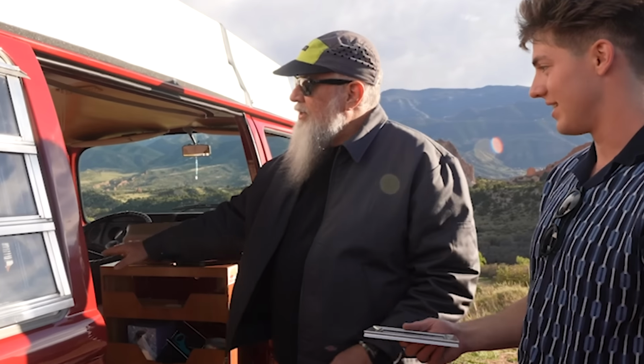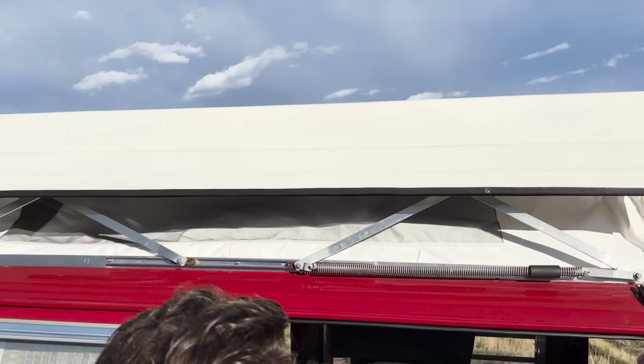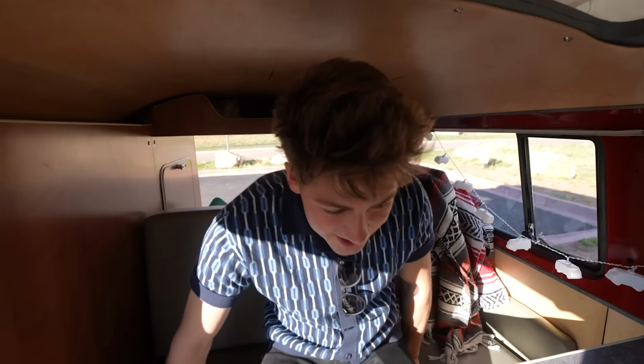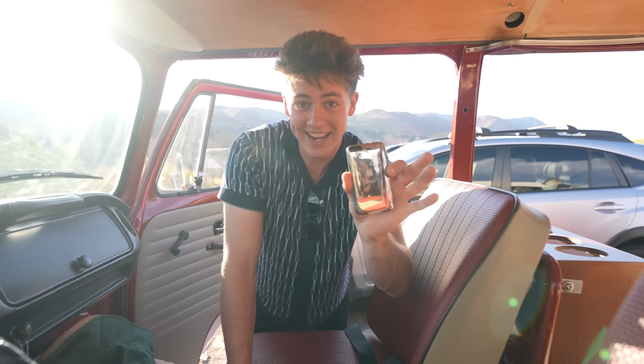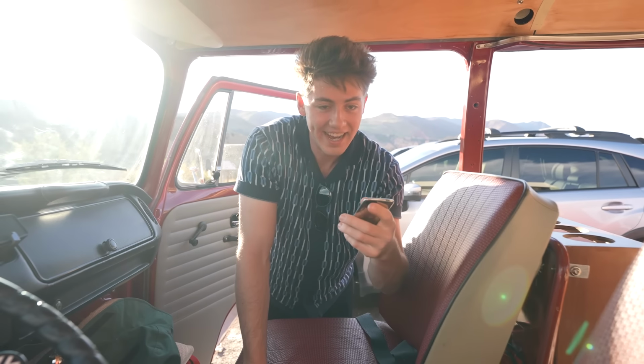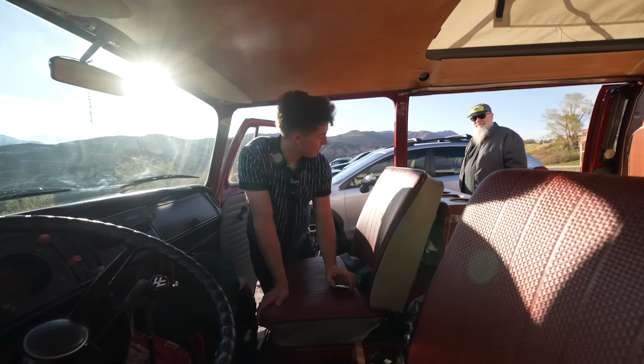And then I can show you this. I'll have a pop-up top. Okay, that's sick. I did not know the whole thing did that. There's so much space in here. Oh, there's seatbelts. So you can just like ride back here and just do your thing. Look at this. This is the exact iPod that I had growing up. I think I'm gonna steal it. I'm just kidding. How much horsepower does this thing got?